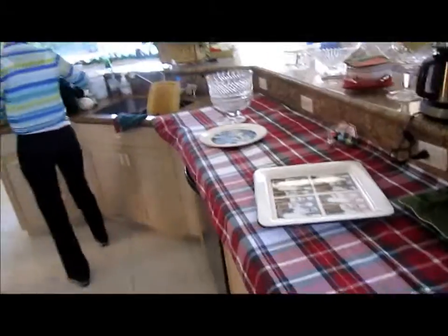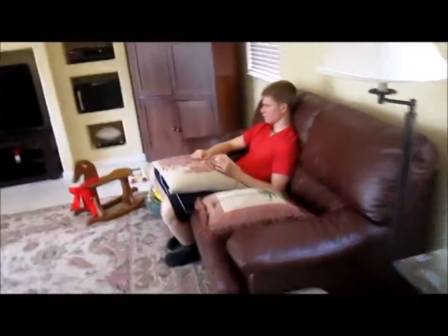Oh. So yeah, kitchen ready for the buffet. And they put these electrical rods.